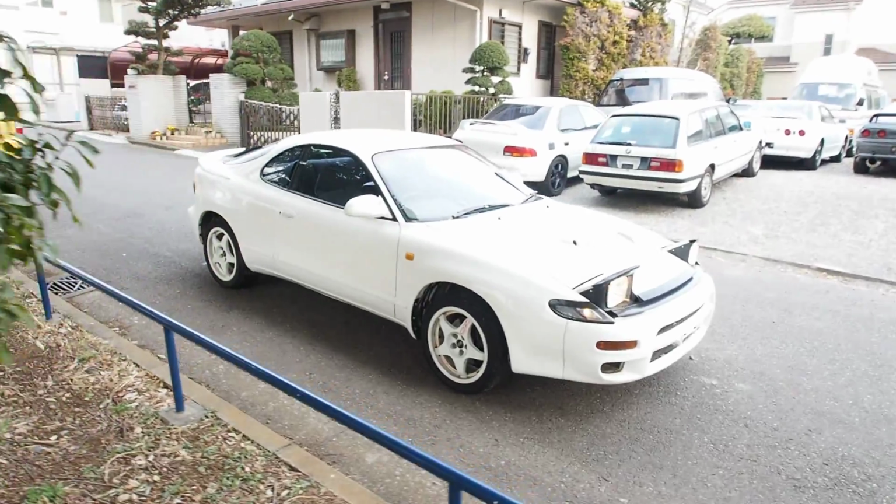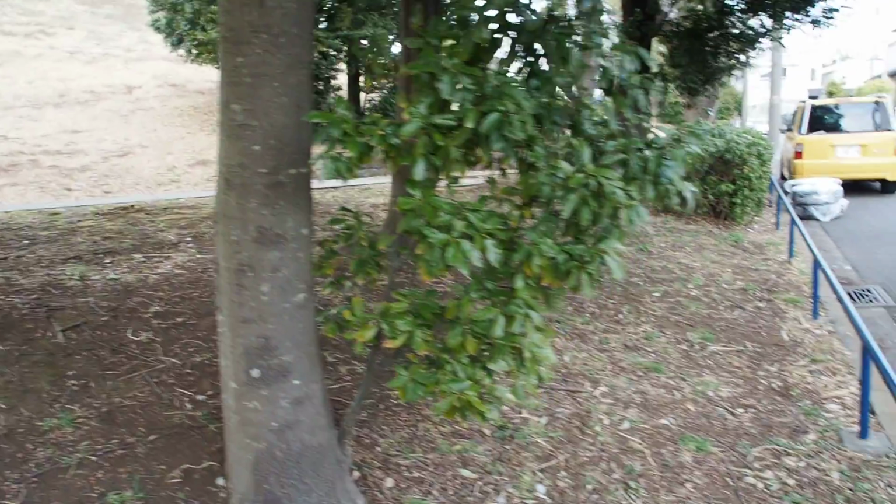Somebody asked for a walk around on that tree. I don't know what to say about that.